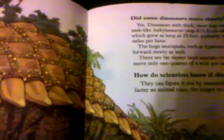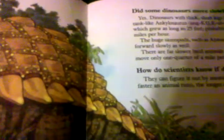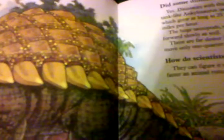Did some dinosaurs move slowly? Yes. Dinosaurs with thick, short legs were probably very slow. The tank-like Ankylosaurus, or armored lizard, which grew as long as 25 feet, probably moved along at less than 5 miles per hour. The huge sauropods, such as Apatosaurus and Brachiosaurus, lumbered forward slowly as well.